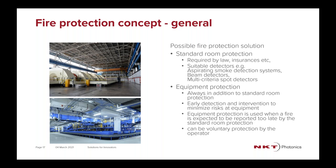Let me say some words about myself. My name is Felix Heck, and I've been with NKT Photonics for 2 years now, working with the special detectors, the optical linear heat detectors. But I have a background of more than 15 years with special detection. In the past, it was aspirating smoke detectors. So again, thank you very much for opening the door here to the LHD systems and to the fire detection systems.